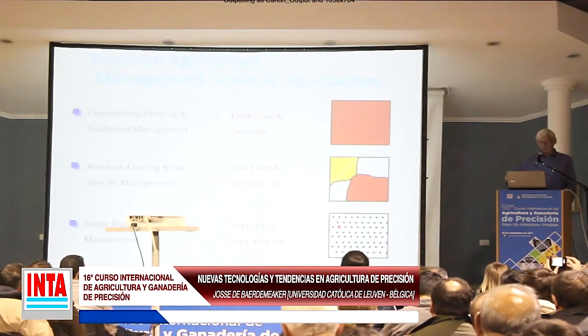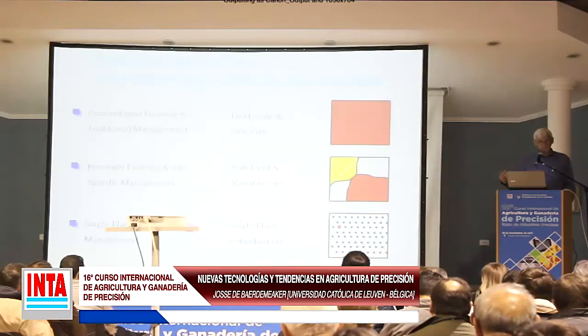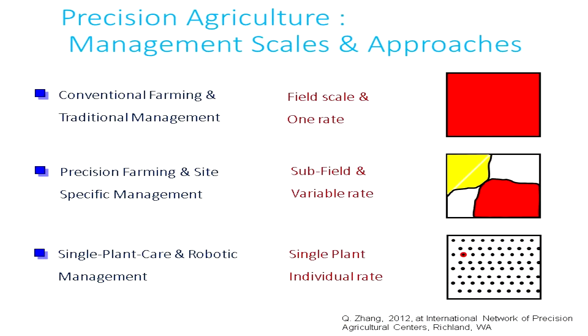And then, of course, instead of giving the same treatment in fertilizer, herbicides, pesticides over the whole field, we can change that and give those parts in the field that deserve more, also more. So we change our management over the field.